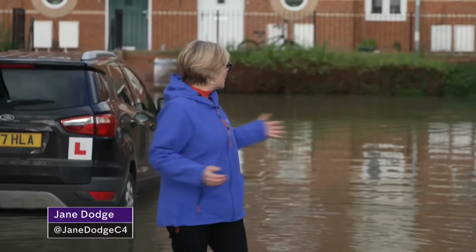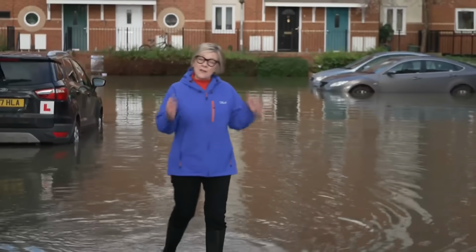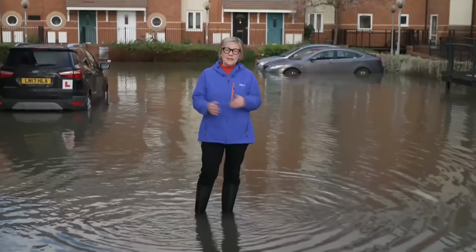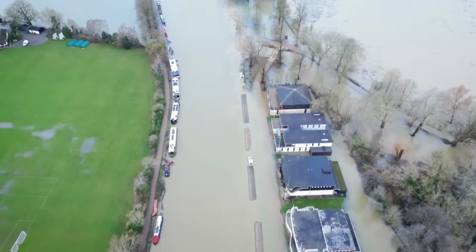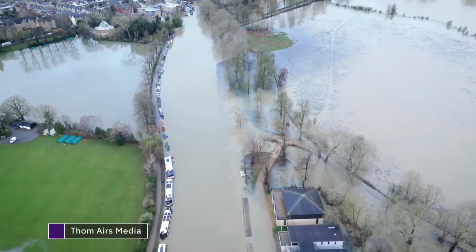People living here in Oxford are long suffering when it comes to scenes like this, but there are plans to build one of the country's largest flood prevention schemes here. The Environment Agency wants to create a new river to the west of the city. The idea is to divert water away from homes and businesses. Not everyone supports the scheme, so a public inquiry is currently underway.